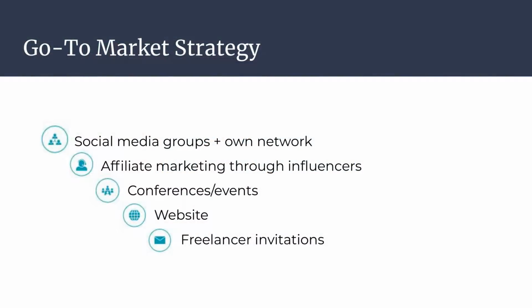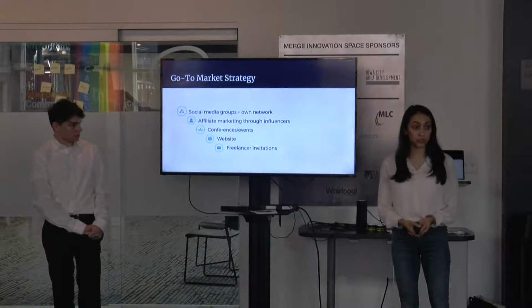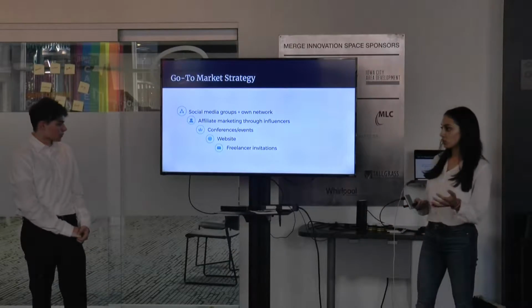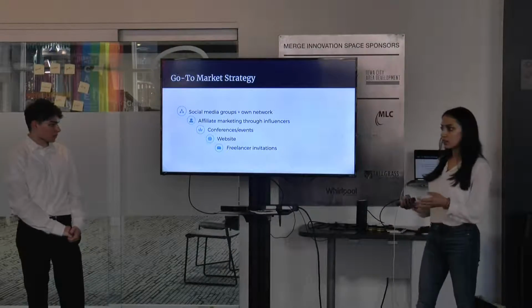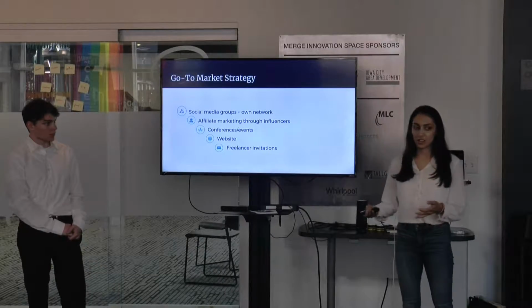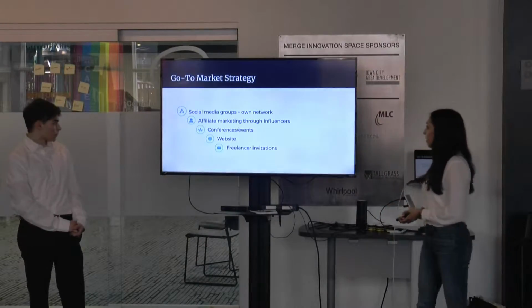As for our competitive landscape, there are multiple project management websites and software that freelancers have the option of using. There are also some escrow sites that a freelancer or any company could use. However, we are the only solution where we ensure the freelancer gets paid on time and every time.